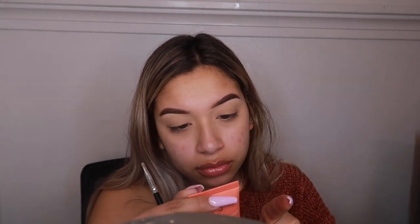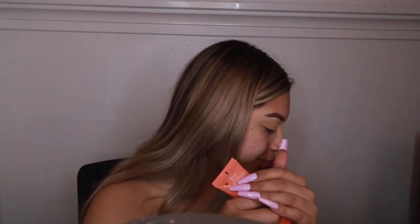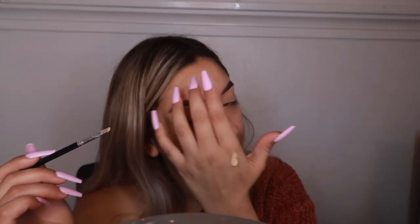The shade that I purchased is Ibiza number 530. Picking the shade, I remember standing there for so long, thinking, is this my shade? And in the Ulta lighting, I was like, yeah, that's my shade. It's not my shade. You all will see.